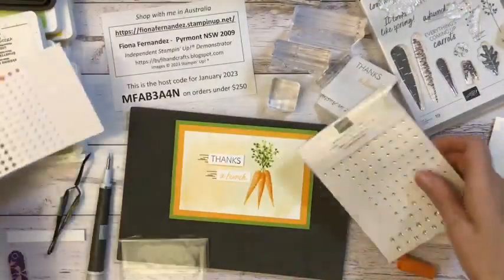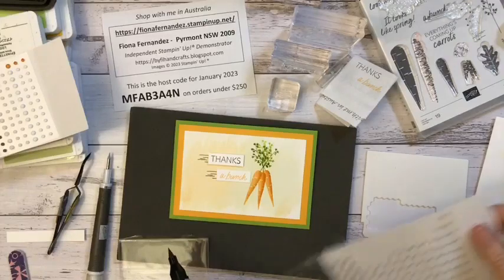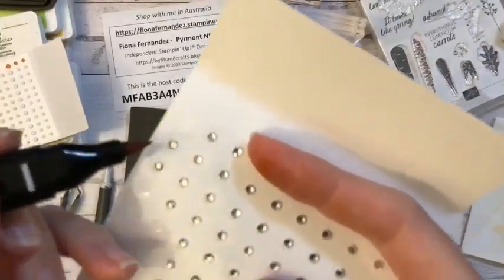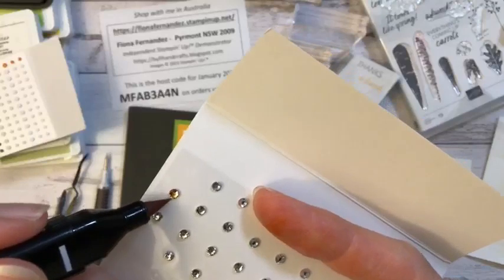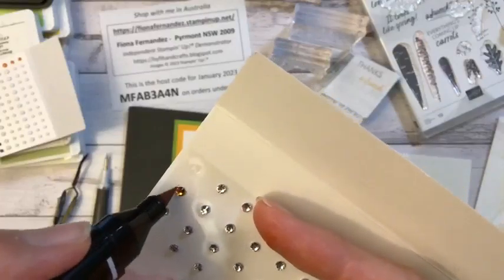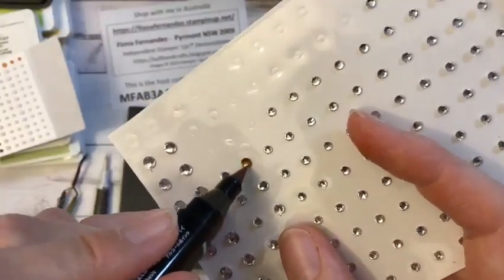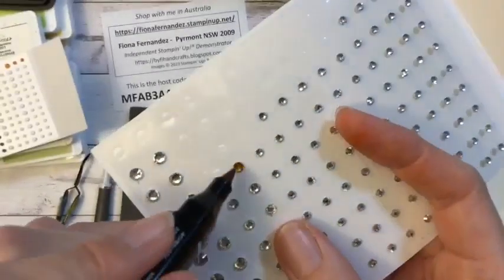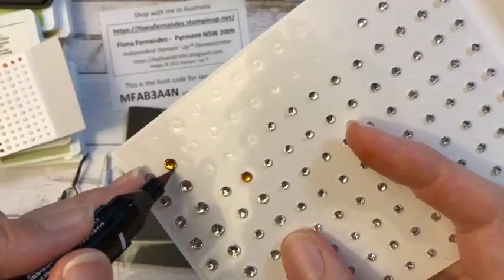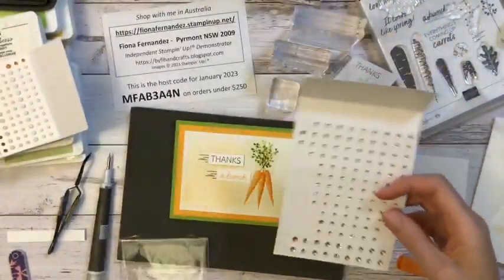Right, just let those ones dry for a second. And let's try one of these. Let's give this one a go. Here, I'll stand up and do it so you can see me doing it. So this one probably won't look as dark. Okay, one of those, one of this size. A bigger one. They look nice, don't they? I'm liking these ones.